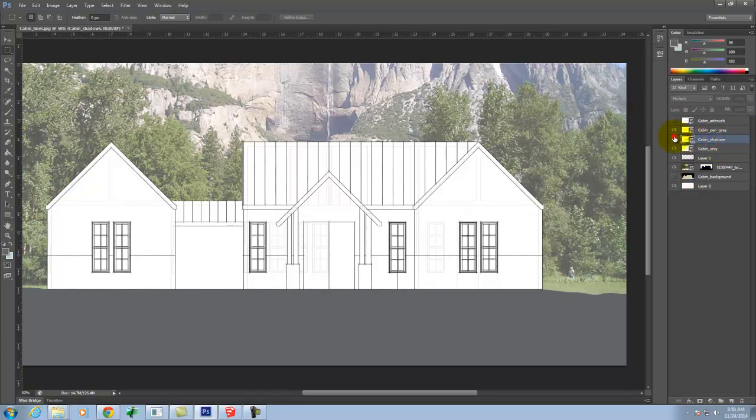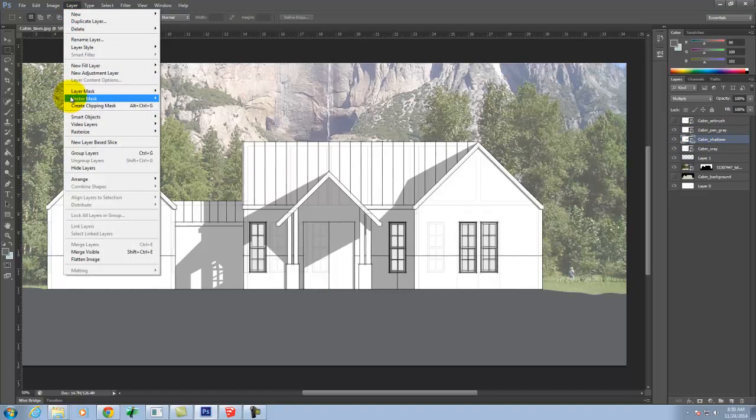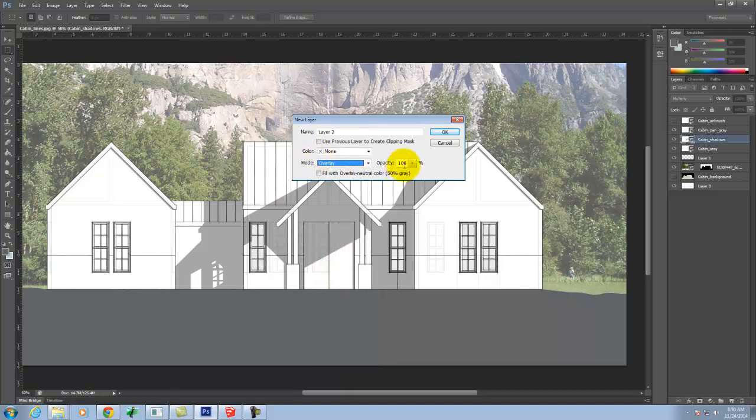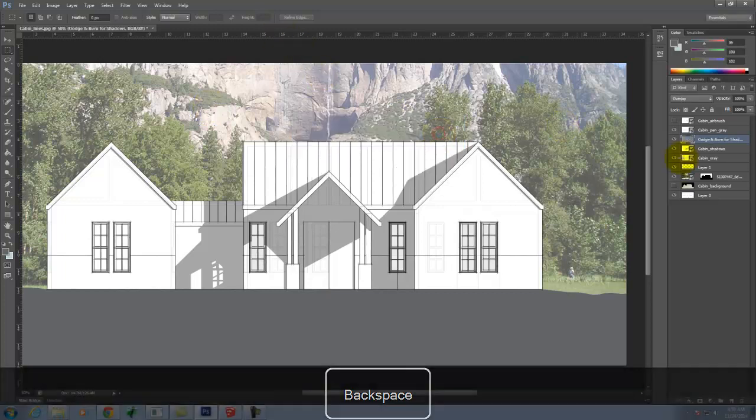Okay, so let's look at the shadows. I'd like to edit the shadows a little bit. They're a little bit flat, so I'm going to do the dodge and burn layer, just like we've done before. You just did that in your exercise two exercises ago. So let me go ahead and go to Layer, New Layer. And this is going to be an overlay mode. And I'm going to fill it with a 50% gray, and we can call it dodge and burn for shadows. I'll say OK. So there's the dodge and burn.